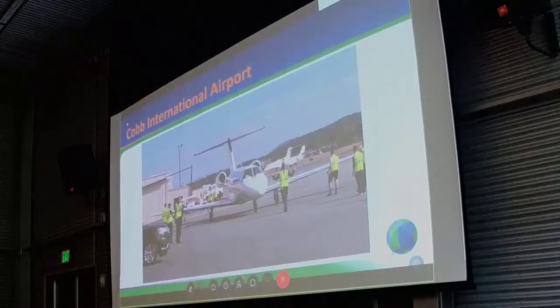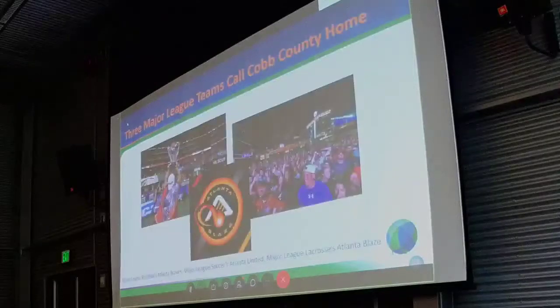We have our own international airport, which actually had about 900 arrivals and departures during the Super Bowl this year. So we do a lot on tourism. We have three major league teams that call Cobb County home, and that drives a lot of the tourism and what we end up doing in Cobb County.